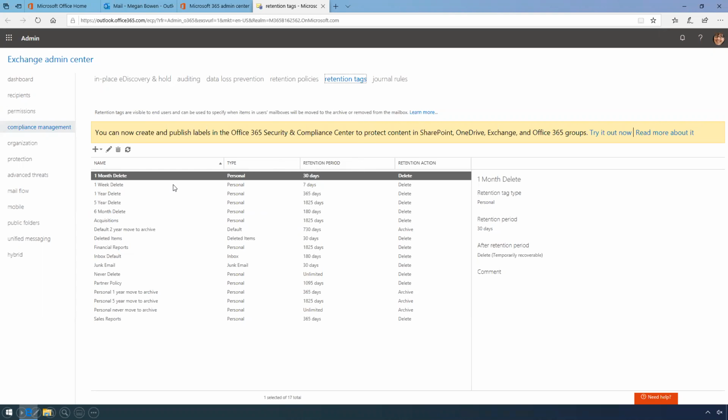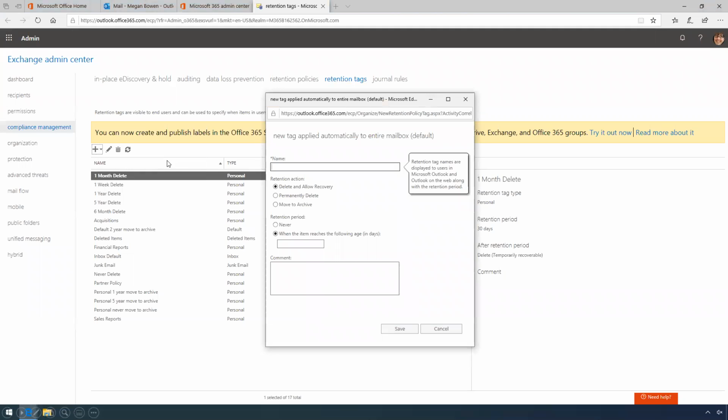It's not a huge deal, but if we want to archive stuff off, we can do that by creating retention tags and then actions based on that. In this case, I'm going to show you, if I click new, I'm going to automatically apply this particular retention tag to the entire mailbox, and I'll give it a name like 7-year delete. The option I'm going to choose for the action is to delete, but allow it to be recovered. Or keep in mind, I could make it permanently deleted, or I could simply move it to archive and it's not deleted at all.